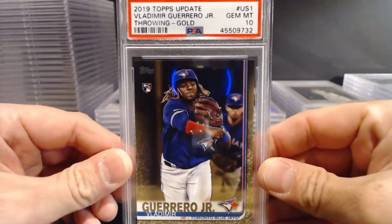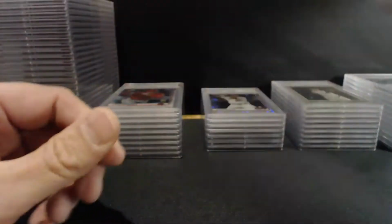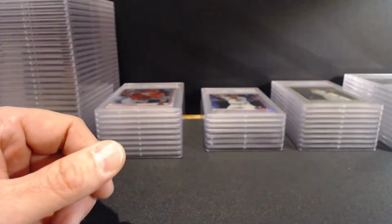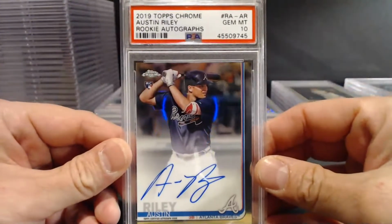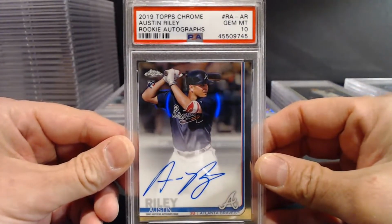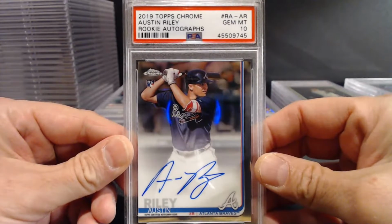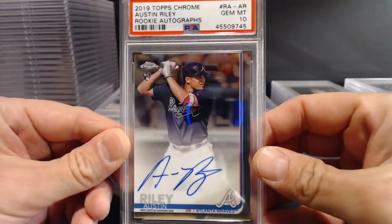I'm not sure if I'm going to sell this one or if I'm going to keep it for a little bit, or I may list it with a higher buy it now price just to see how he does. We have a PSA 10 2019 Topps Chrome Austin Riley rookie autograph. So we'll go ahead and see how he does this year.